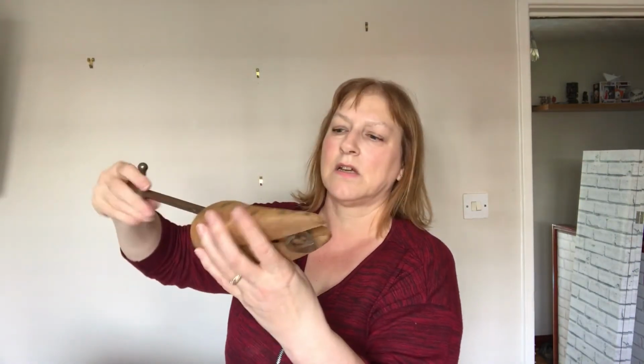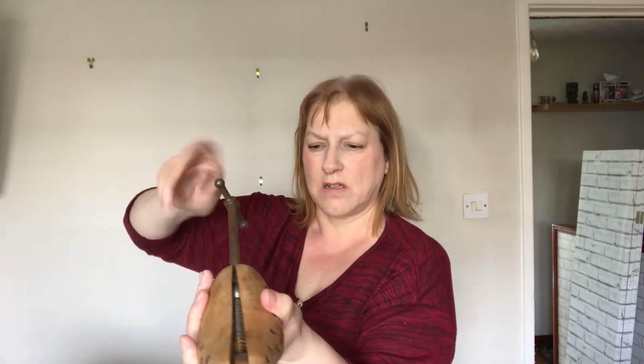What else have I got? I think that is a shoe stretcher, if I'm right. Kind of turn the thing to make it open and close. Yeah, I think that's what that is.